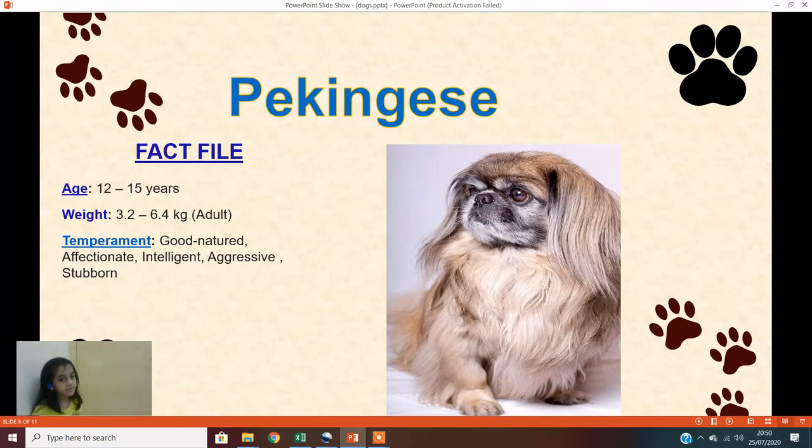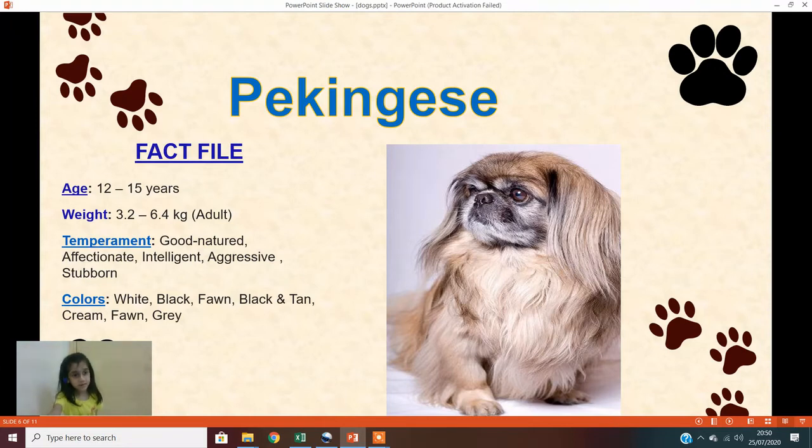They're good-natured, intelligent, aggressive, and stubborn. That is not good. So that's why they want to be the only child in the family. The colors are white, black, blonde, black, tan, cream, blonde, gray.